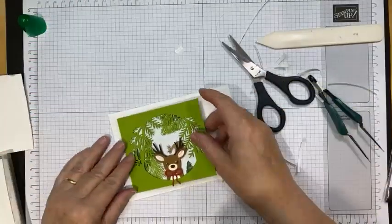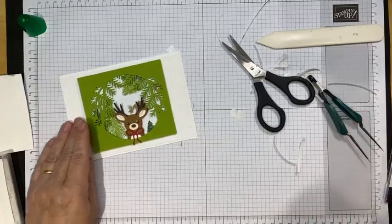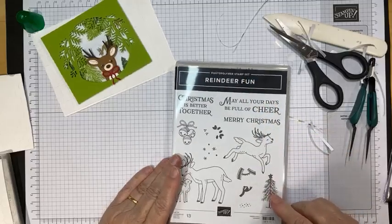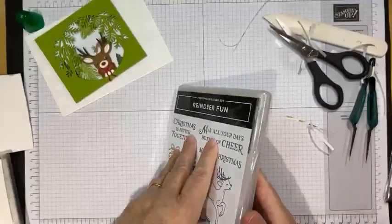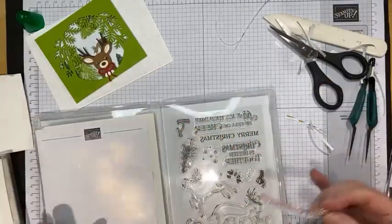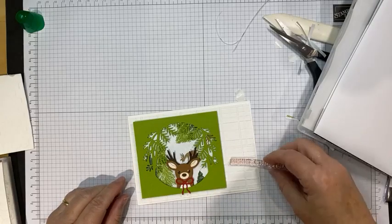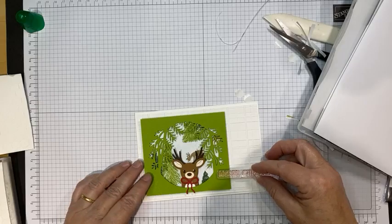So he is going to go on here like so. Now we could put him in the centre. I haven't decided whether or not I want to put a sentiment. The sentiments on here are actually quite large. These are the images on the actual stamp set. But if you look down the bottom, it says that images are at 95%. So they're actually bigger than you think. So even if I wanted to put Merry Christmas, if I put that all the way over there, I could certainly get the Merry on, but the Christmas, I don't think I can. Unless I have it coming off there.